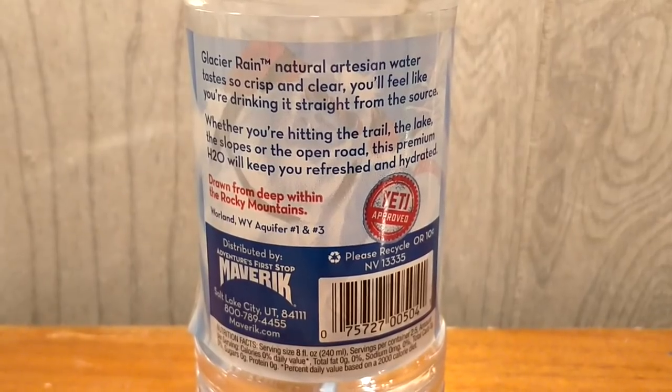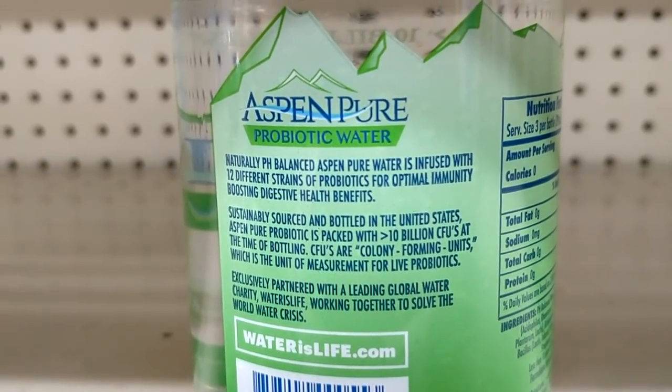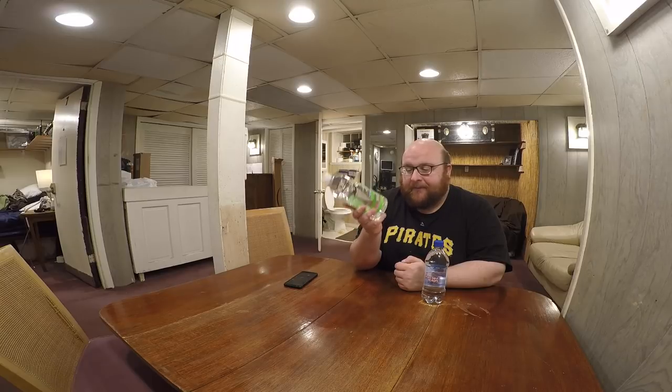This is supposed to be from deep inside the Rocky Mountains, and it's artisan water. This is supposed to be Rocky Mountain water with probiotics added to it. It says it has 10 billion probiotics per serving, and there's three servings in this bottle. I'm not 100% sure what a probiotic is, but it's supposed to help with your gut. It's supposed to help with your stomach, your intestines. It's supposed to help you digest stuff.